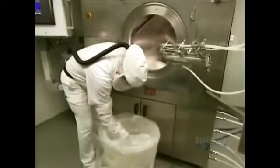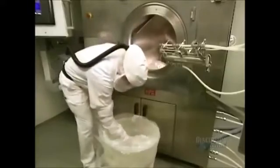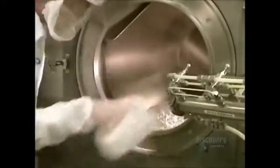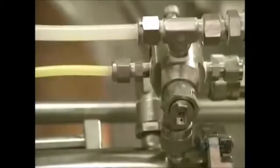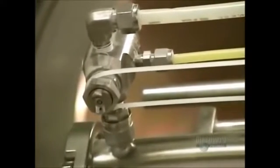A coating solution made of water and coloring pigments is used. This is the coating unit. It can hold 160 kilos of pills. 3 plastic tubes, positioned at strategic points, will spray the solution onto the pills in motion.